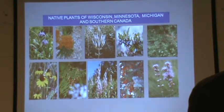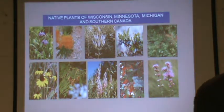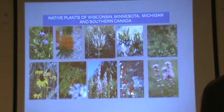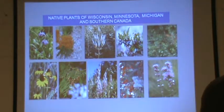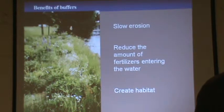These are habitats that you find, not just wetlands. Black-eyed Susan, white cedar, steeplebush, pin cherry, and rough blazing star. There's a few. Okay.